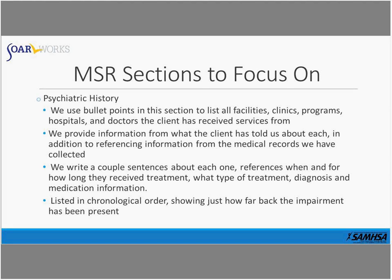I liked what Jen said about a roadmap for DS because we kind of do the same thing. We use bullet points in the section to list all the facilities and clinics and programs that the client has been to or received services from. If it's a long list of like 20-something places, then obviously we do put that in paragraph form. But if it's 4 or 5 places, we try to put it in bullet form and just give a few sentences about each place, whether it's information from what the client told us, or from the medical records, or maybe you talked to the treatment team from that facility and you could write something that they informed you about while the client received services there.